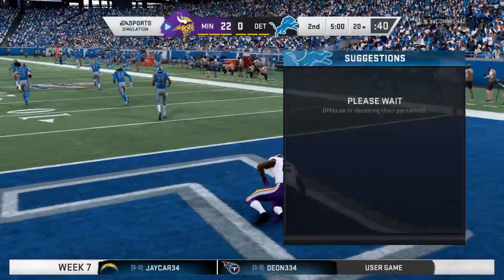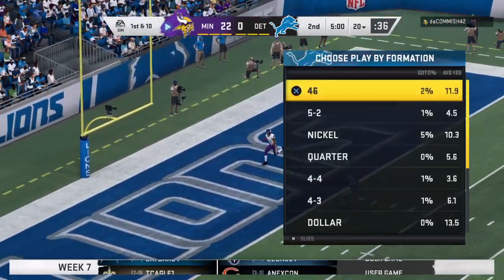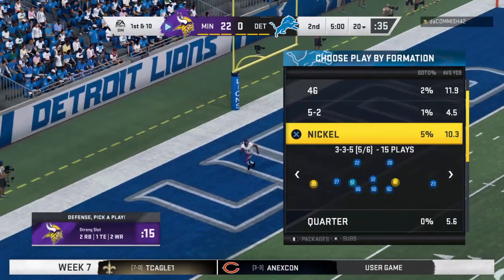Great blocking on the return. It springs him for 25. And the Vikings will take over at their own 20-yard line.